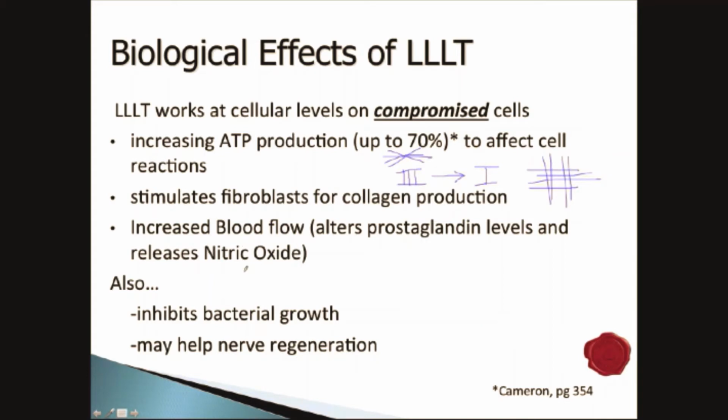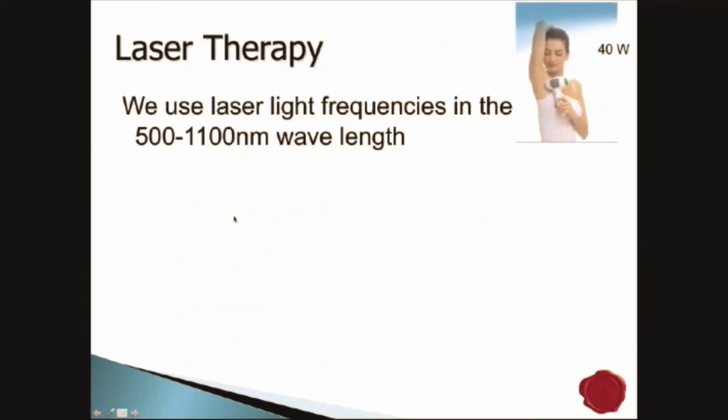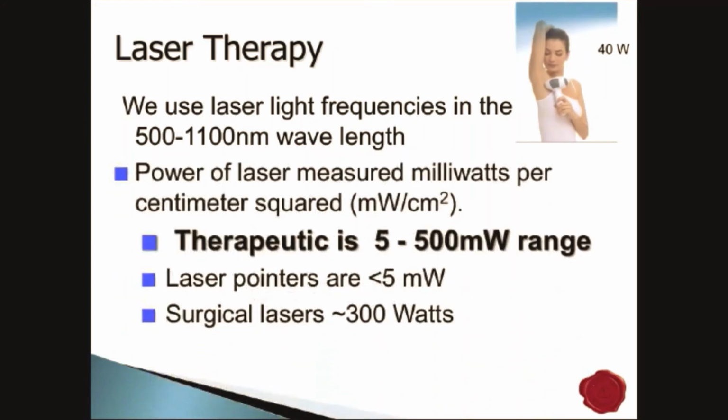Increased blood flow through nitric oxide is important. To a lesser extent, there are some other benefits of bacterial growth and nerve regeneration. However, I would focus more on these aspects of laser at the cellular level. Laser therapy, getting back to the wavelengths within 500 to 1100 nanometers, we would deal here.